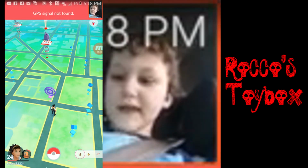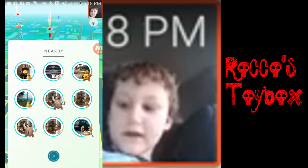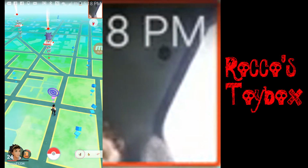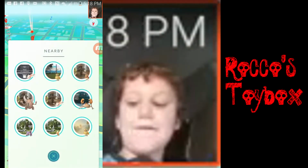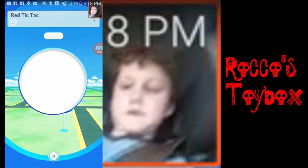Not this Pokestop. Which one? I'll show you. It looks gray. It's built gray. Okay, I'm going to go this way then. It's gray. The gray building with a clock on top. Not that one. Not the clock tower. Something else.